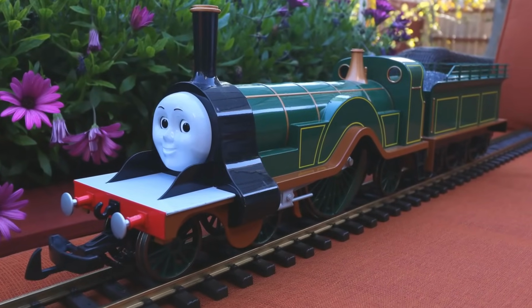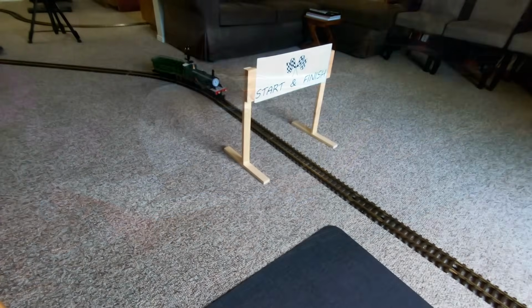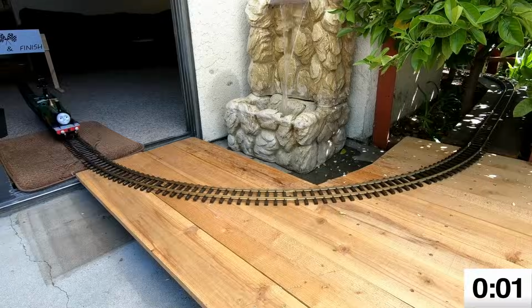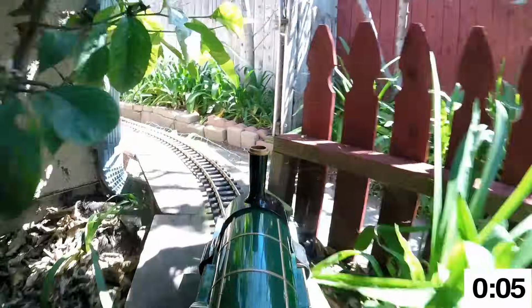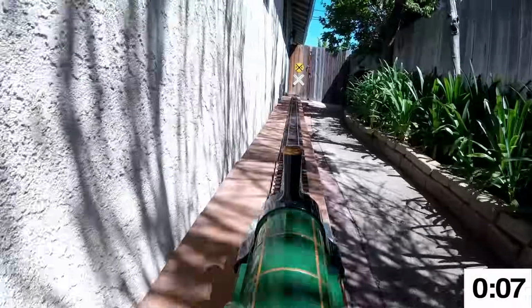Here comes our final locomotive for the race, and this was my number 1 pick to win. Let's see how she does. This is Emily. Well, we're 32 minutes into this video, but Emily is going to make quick work of this final run of the day. I don't think she's going to be able to beat that surprisingly fast run that Toby made, but look at her go. We'll know shortly.